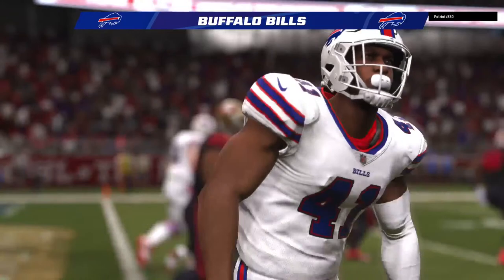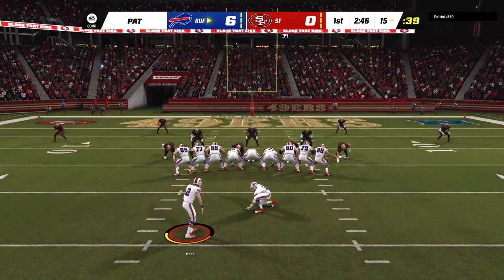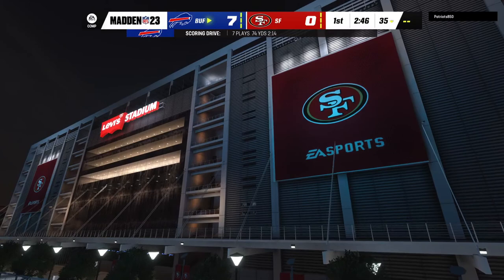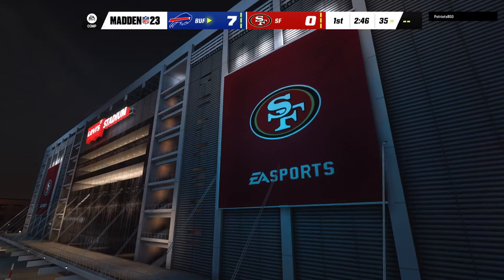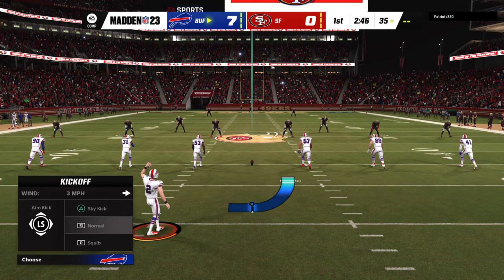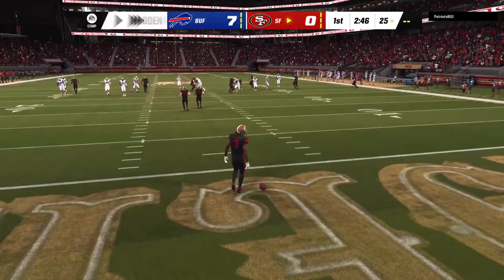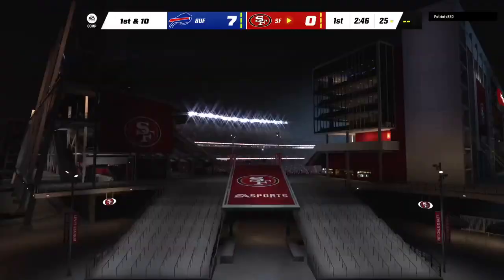Reggie Gilliam, a touchdown run there from a yard out. And the Bills put the first points on the board as they take the early lead. Extra point by Bass, up and good. And that makes the score 7-0. After the touchdown, Bass to kick it away. The football will come out to the 25 as McLeod will not return it.